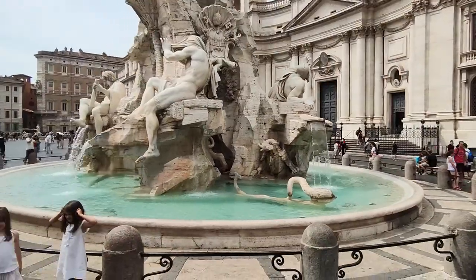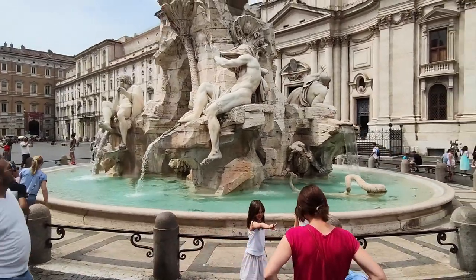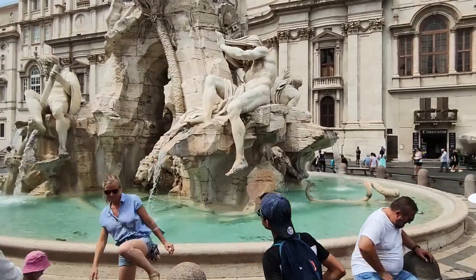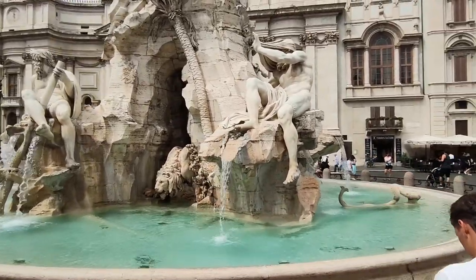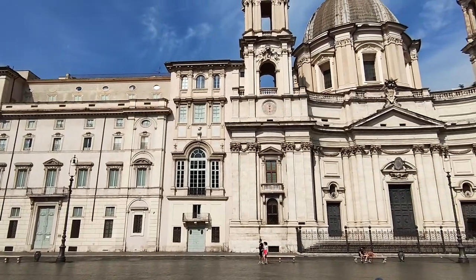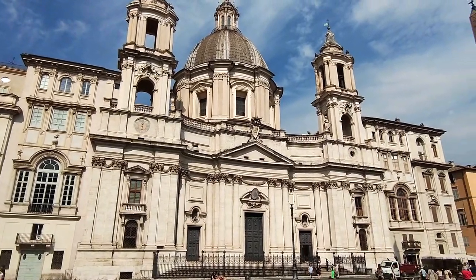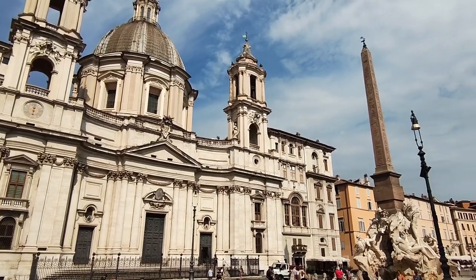The most imposing of all the three fountains is the one at the center, Fontana dei Fiumi, or the Fountain of Four Rivers, designed by Gian Lorenzo Bernini in the year 1651 by the order of Pope Innocent X. The Pope's family palace, the Palazzo Pamphili, and the Church of St. Agnese in Agone are visible in the backdrop, and both these buildings face onto the Piazza Navona.